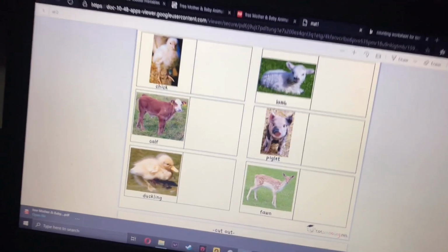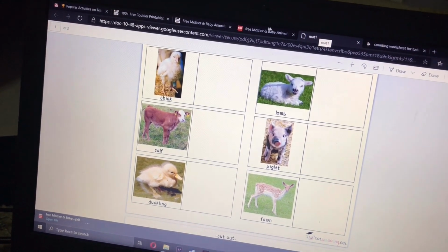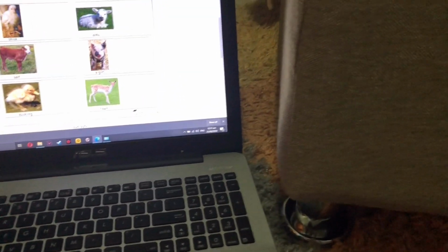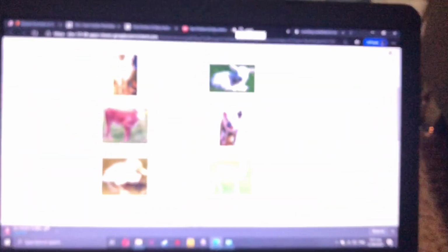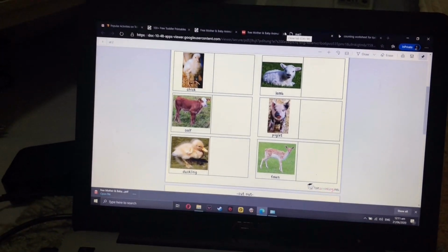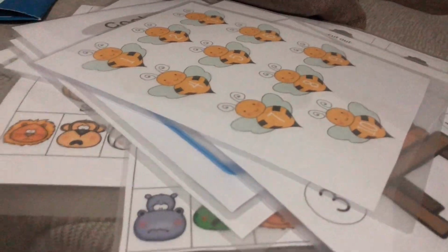I've mostly downloaded the worksheets from Tots Learning. Totschooling.net here. And we have a lot of free printable interactive worksheets. So, pinili ko muna yung mga activities na I think it will be fun and easy pa sa level niya. Level of difficulty.